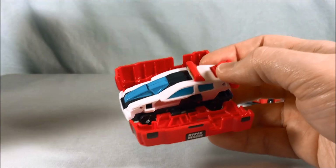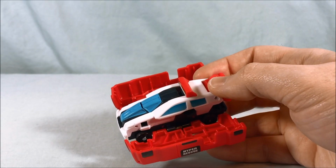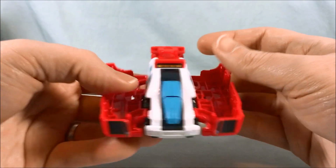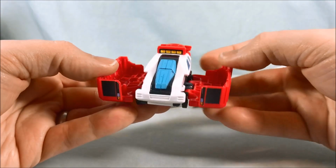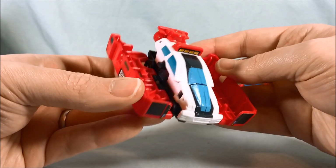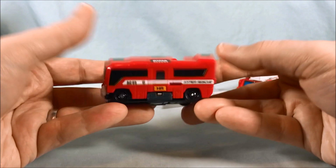And I think this light bar on the top is slightly different. Let me double check that. Yeah, the light bar on the top is different. So, I don't know. In that case, it kind of makes this feel a little lazy to me. That and the fact that this is supposed to be a hover vehicle. I don't know. This one, I like the look of this vehicle.